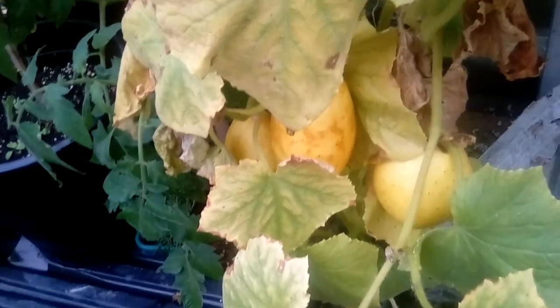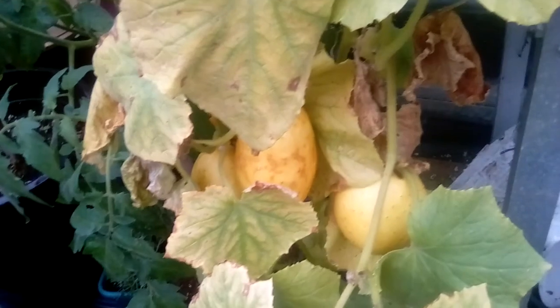This was supposed to be a white melon, but to me it just looks like that lemon cucumber thing I've grown before, but I didn't really like it. The chilies are really disappointing, so we'll not even really go there with the chilies.